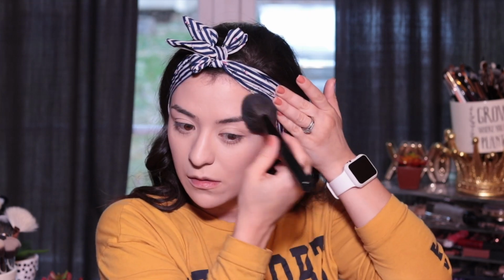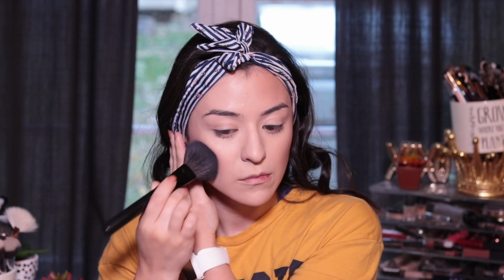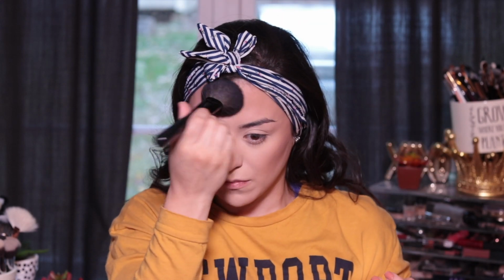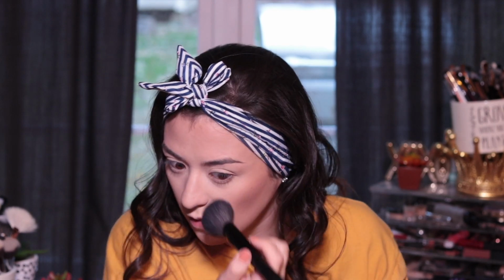So I'm looking for a bronze shade to contour. I was so picky about contouring my nose, but now I'm just like, oh, whatever. I feel like the more I try to perfectly contour it, the worse it looked. So now as long as I have some type of bronzing on it, I feel like it looks okay.